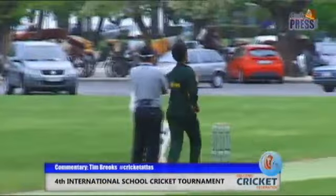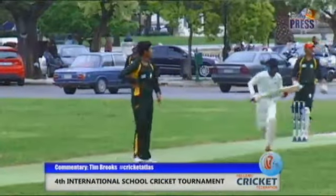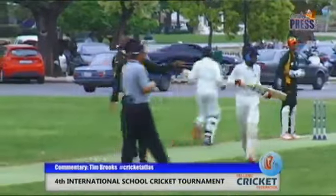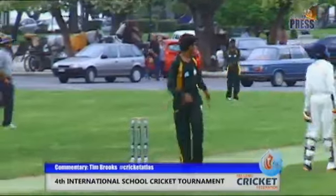Lakshman again. It's good cricket all round there. It's a nice line and length, but the batsman just leant into it, drove it square, and jogged through for the single.